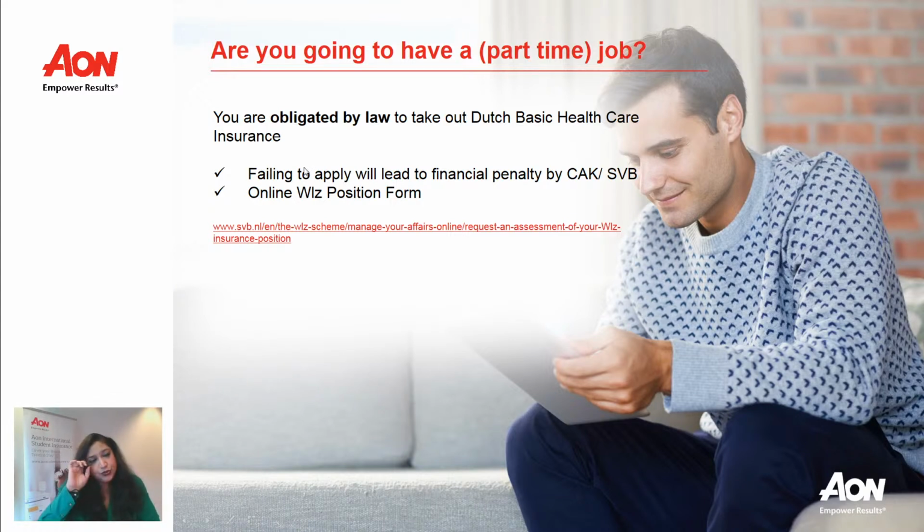In the beginning, I told you guys that the insurance in the Netherlands is based on your own individual situation, and we have certain rules and regulations here. And one of those rules is that when you are going to have a part-time job or a job here in the Netherlands, you are obligated by law to take out the mandatory Dutch basic healthcare insurance. The Dutch basic healthcare insurance is the insurance that all Dutch citizens have here in the Netherlands, and people who work here. If you start here as an international student, you are not allowed to take out this insurance, but once you have a part-time job, you are obliged to take out this insurance.